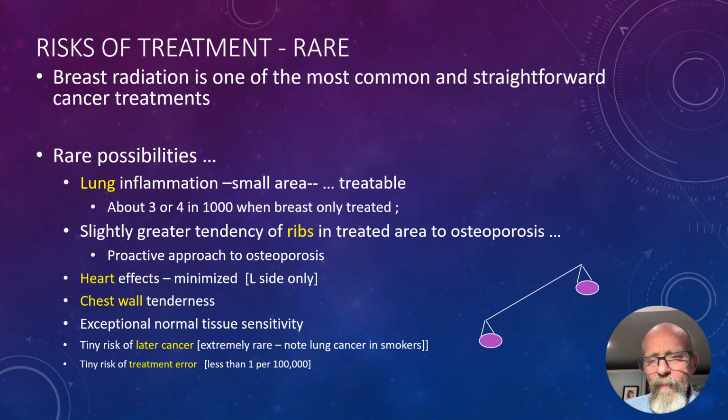One thing that can't be predicted is whether a person has some exceptional normal tissue sensitivity. In my own practice of many decades, I've seen one such case, but there's no way of knowing in advance whether that would be the case. And if normal tissues are more sensitive to radiation, they tend to react by becoming thicker, that is, subtle scar tissue forming, and with that there can be tenderness, or there can be a greater tissue fragility and susceptibility to infection.